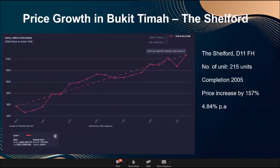So next, I want to show the price growth in the Bukit Timah area. This is the Shelford. It's District 11, just opposite Watten House. There are only 215 units, and the completion was in 2005. The price increase from 2003 when they launched until now is about 157%, about 4.84% per annum. So it's a very, very healthy growth for this property.